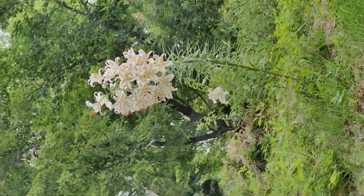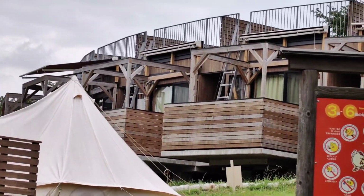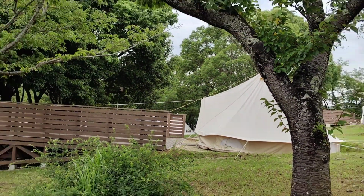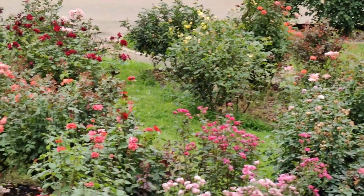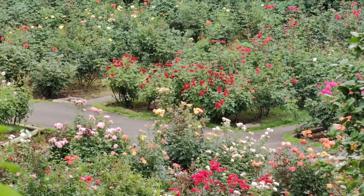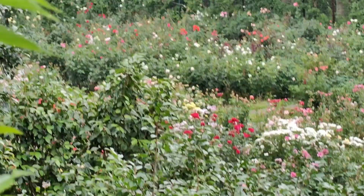Amazing. And then even you can stay here at the hotel and they have this tent. And this is the glamping. You can have these cabins that are like hotel rooms or tents like this. And barbecue is included in the stay. Really endless roses, beautiful, stunning garden wherever you go.